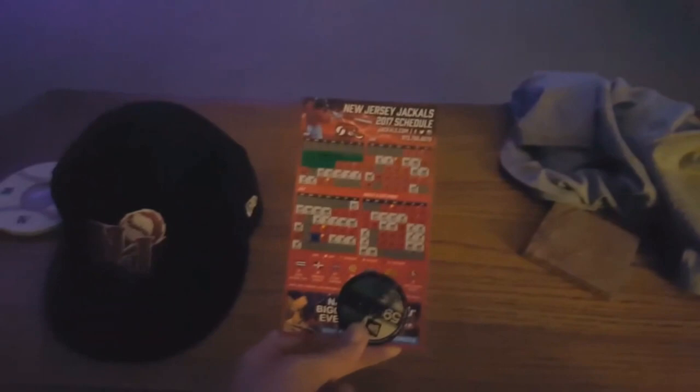What else? So this got in the store, New Jersey Jackals hat. The magnet schedule, which for some reason is $2. Normally, most teams just give this away for free. I'm surprised that you actually had to pay $2 for this, but whatever. By the way, this sticker is actually from the hat that doesn't come with the magnet. This is the original hat that I came there with, so that doesn't count.